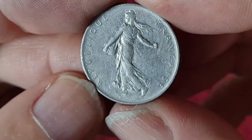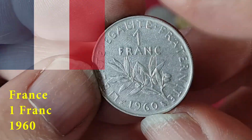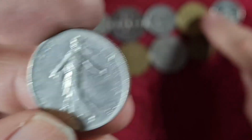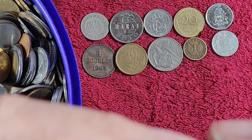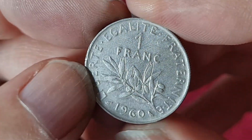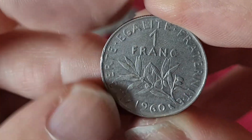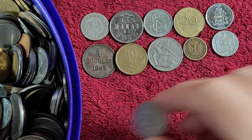As our friends the French. 1 franc, 1960. Very, very common coins. I got rid of a load of these, along with all the cents, the 5, 10s, 20s, and so on. Sorry, that's centimes. A little while ago. But there's still a few in there. I left some in there just to help break up the monotony of all the other coins taking precedence. But there you go, 1 franc, 1960 from France.